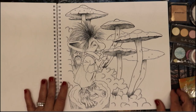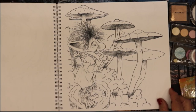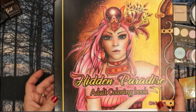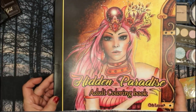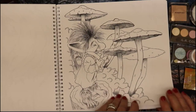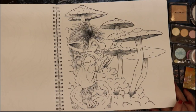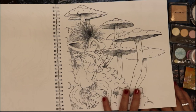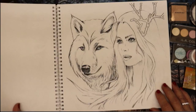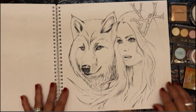Yes, Victoria, I love this book. If y'all were late getting in, it's The Hidden Paradise book by Chris Lopez. Oh, no, it's 3 a.m. where you are? Lord. Yeah, it would be, Carrie. I think so, too.